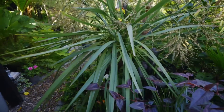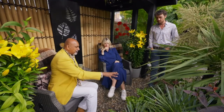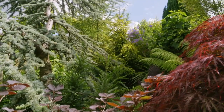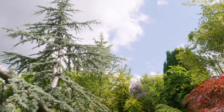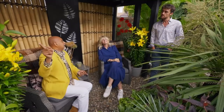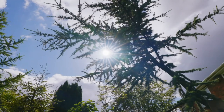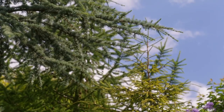And in a totally different place. It's like we're in another world. I love all the different foliage textures here as well, and how the canopy is just rising. It's just unbelievable. And this is actually really brave, because how many people think about putting a tree smack bang in the middle of the garden? But they've been really bold and put it right there.